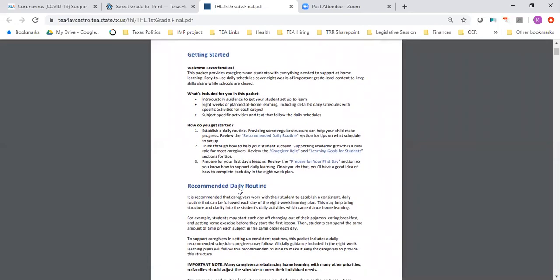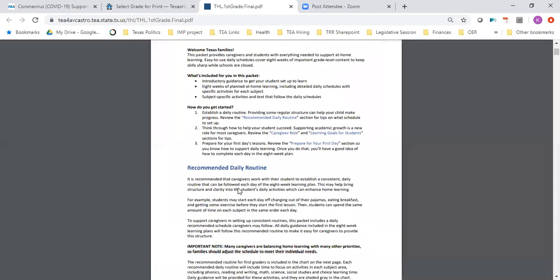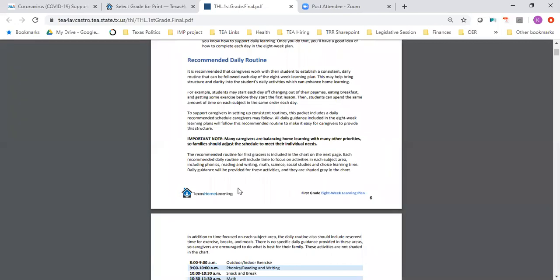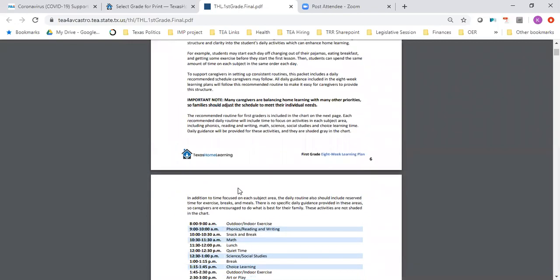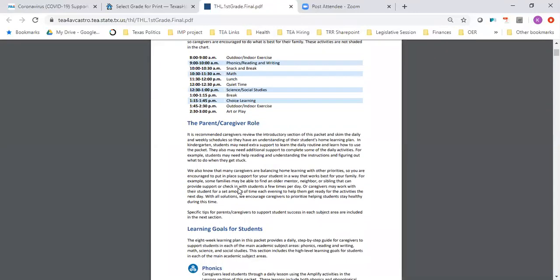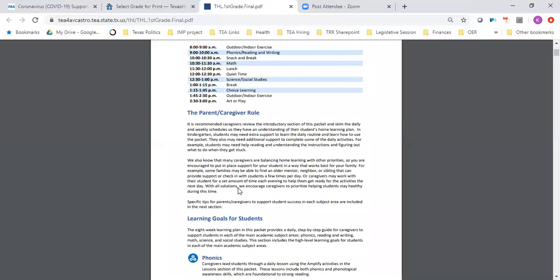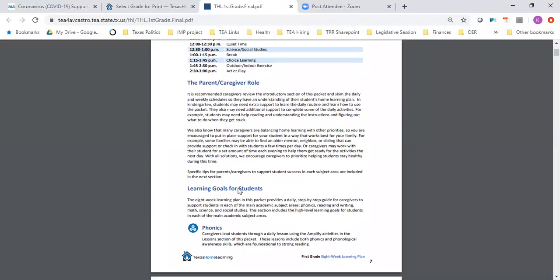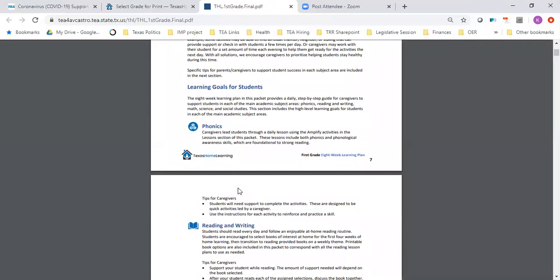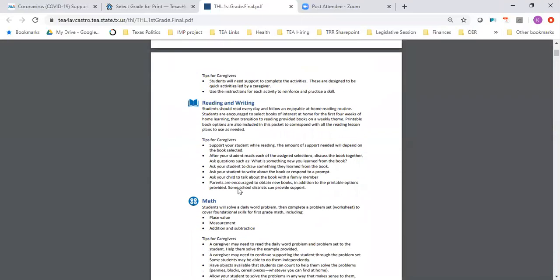So we try to provide a lot of context for parents and for students who are getting this for the first time. So a welcome, a what to expect for what's included in the packet and how they can get started. We focus a lot on explaining to them the importance of setting up a daily routine, especially for younger grades where they can have some structure and a schedule within their day, but of course recommend they adapt for their family. We focus on helping the parent or the caregiver understand their role and how they can best support their student by grade, and then set some high-level learning goals for the 8 weeks so that we give a sense of by subject area, what are some of the learning goals students can expect to take away as they go through this packet.